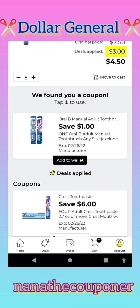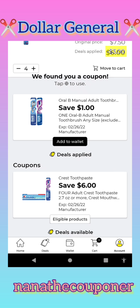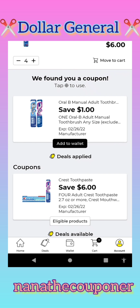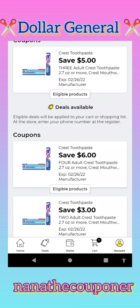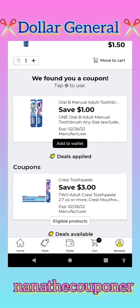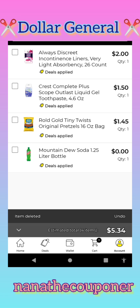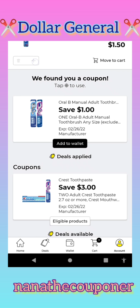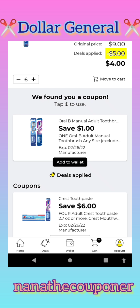Six. Five. Nothing's attaching. Nope. Too high. Too high. Too high. So we're gonna go eight. Oh crap, what happened? Oh, undo. So what we are going to do, we are going to add eight of them. Down to $4. Okay, I like that.